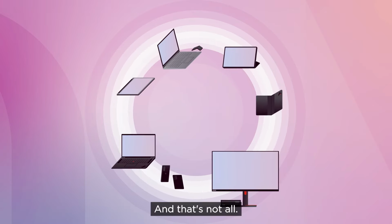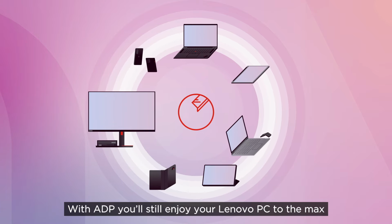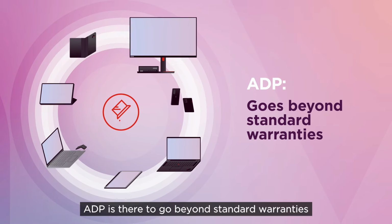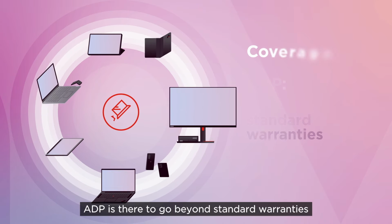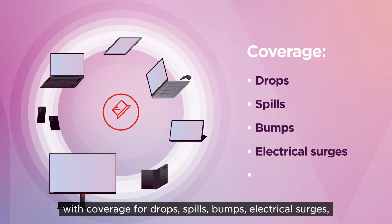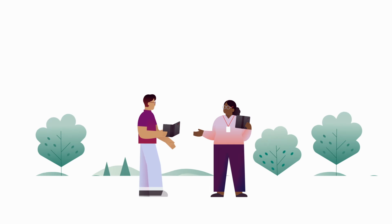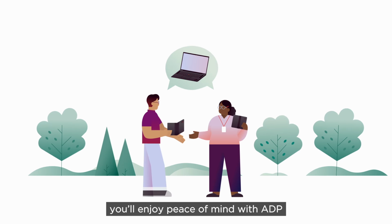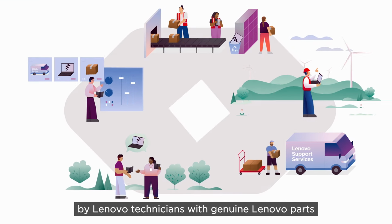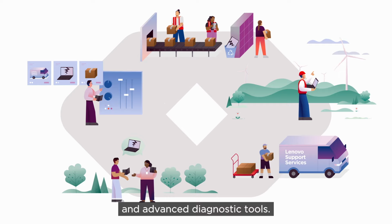And that's not all. With ADP, you'll still enjoy your Lenovo PC to the max, even when life gets a little unpredictable. ADP is there to go beyond standard warranties with coverage for drops, spills, bumps, electrical surges, and even LCD screen damage. In case of accidental damage, you'll enjoy peace of mind with ADP, knowing that your PC will be looked after by Lenovo technicians with genuine Lenovo parts and advanced diagnostic tools.